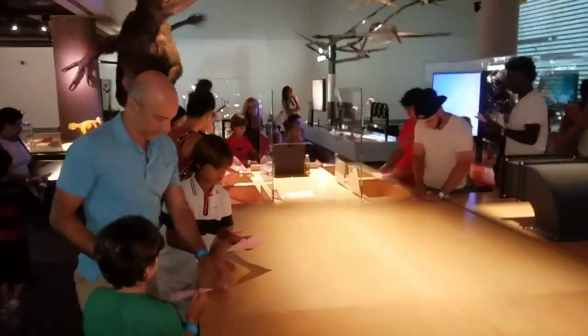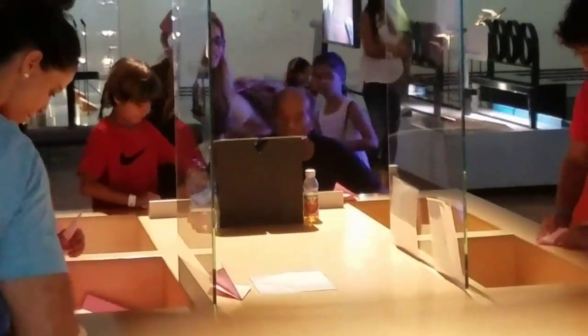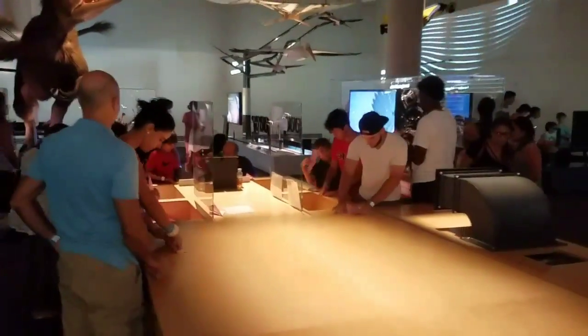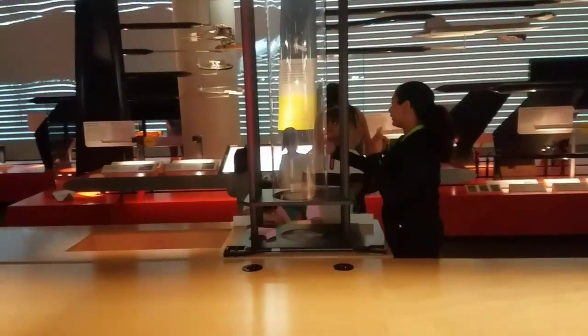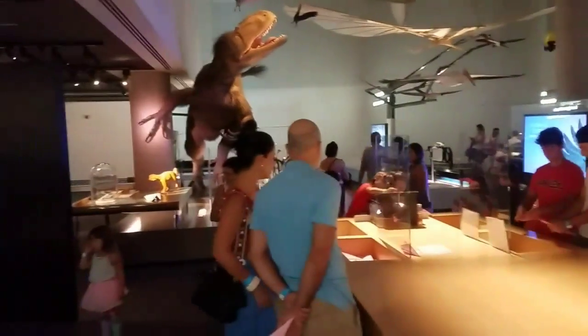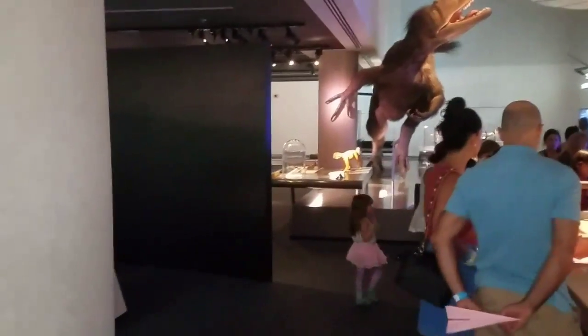They have a cool interactive thing here where you make paper airplanes and set them inside that launcher right over there. That box is an actual launcher. You put the bottom part in there and it'll launch your paper airplane, and you can see how far it flies. It goes along this table here. The kids can see which ones travel the furthest, which is really interesting. You can also insert it here and it'll tell you how aerodynamic it is, which is really cool. So it's all about aerodynamics and things like that. Really, really neat.